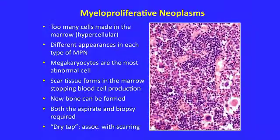As a result, too many cells are being made in the bone marrow, and the Greek word that we use for that is hypercellular. The appearances of the bone marrow differ in each of the MPN entities, as I'll show you. The megakaryocyte is really the most useful cell for determining the subtype, because they do vary in morphology between the diseases. Scar tissue, or reticulin, forms in the marrow as the disease progresses towards myelofibrosis.